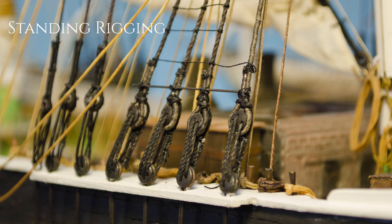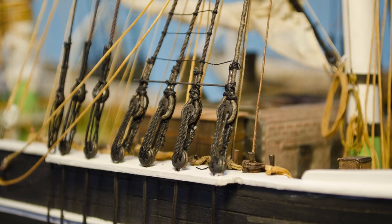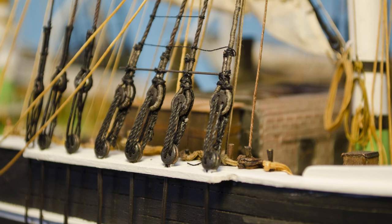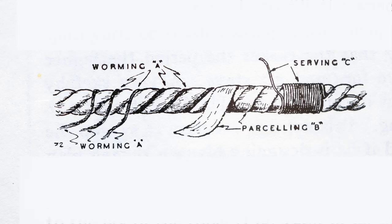Standing rigging. Mr. Ronberg's plans and notes give very specific details about this, and I chose to follow them. For instance, the forwardmost shroud on the foremast is served for its entire length, while the shrouds aft of it are only served enough to turn in the dead eyes. And if you're not familiar with that term, this illustration should help.